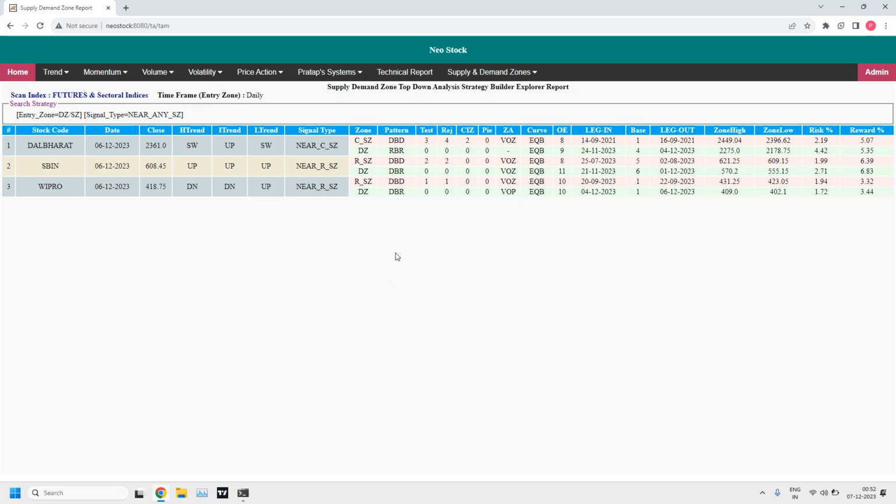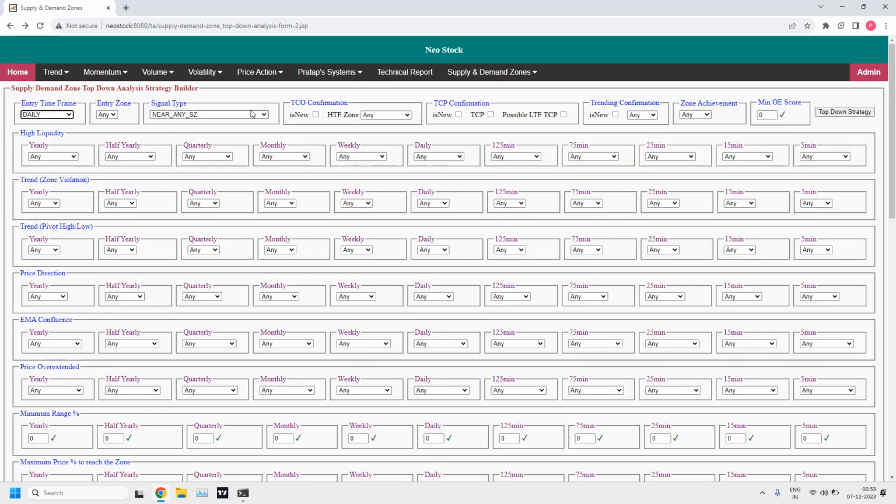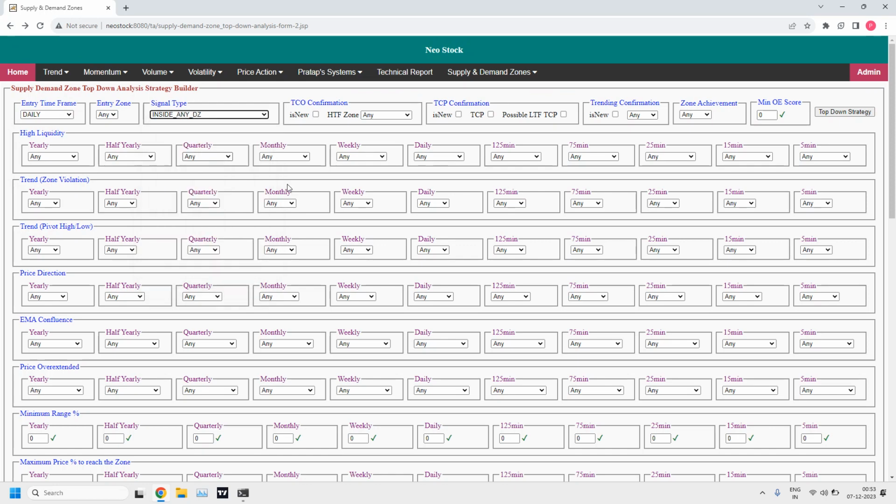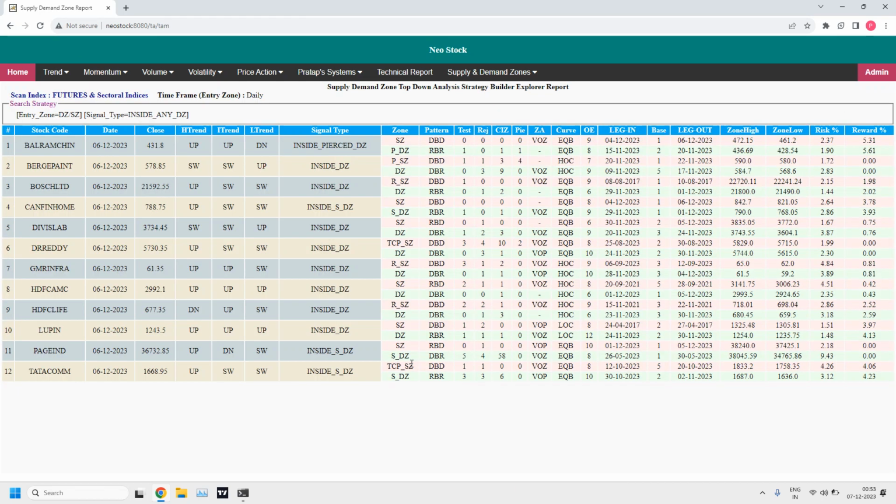Because all these zones are tested, you have to look for a fresh 75-minute zone or a deep entry. So let's go back. For entry time frame daily, let us find the stocks where price closed inside the daily demand zone. So total 12 stocks are closed inside the daily demand zone.